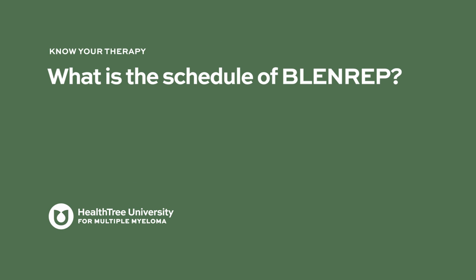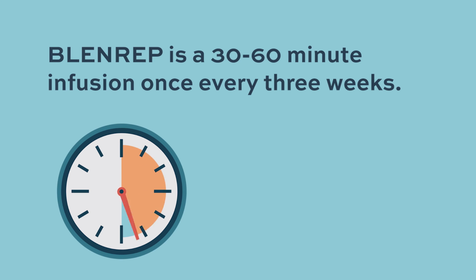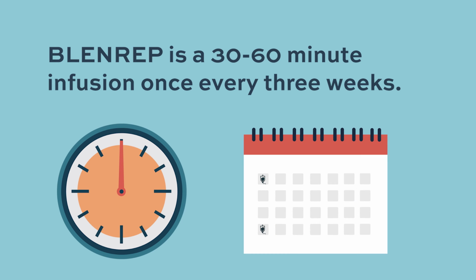What is the schedule of BLENREP? The schedule for belantamab is actually kind of nice for people. It's given intravenously over about 30 to 60 minutes every 3 weeks. And one of the features that at least my patients have really enjoyed is that it typically isn't given with steroids at all, which makes it, I think, more patient friendly.